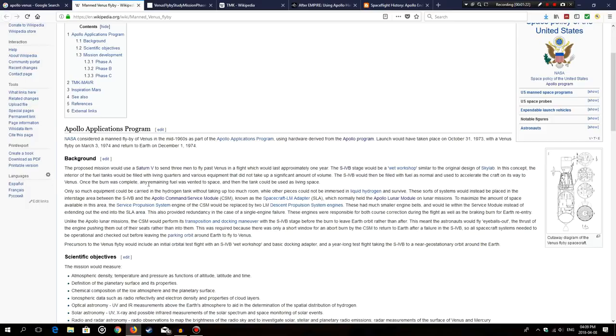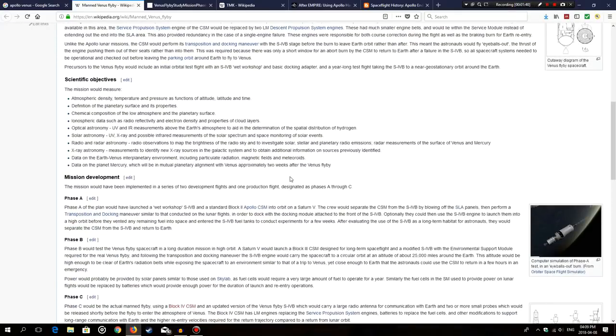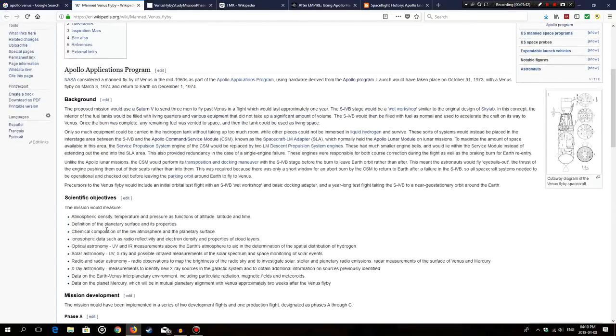Once the burn is complete, any remaining fuel was vented into space, and then the tank could be used as a living space. That must be quite something. I would be so concerned about fumes or chemicals or something, but I suppose once it's used up, it would just be an empty tank. Of course, it would have to be airtight. Anyway, let's have a look.